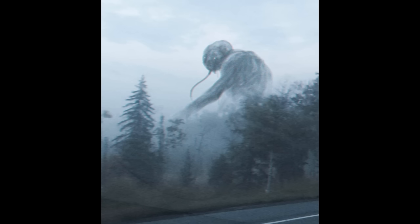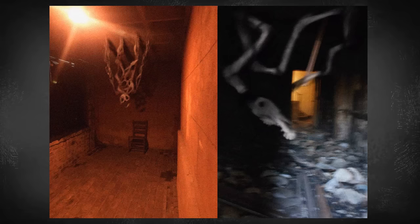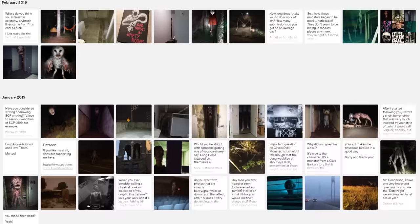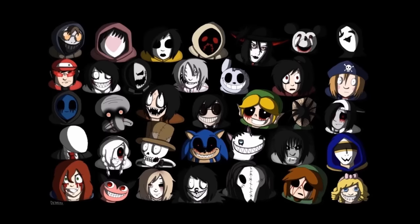I really respect Trevor Henderson's artwork, and I realize that some of these are mostly just to show off cool-looking creatures. Hopefully this whole Siren Head thing will make some of these other creatures more prominent, and introduce a lot more people to his work. But be warned with this whole phenomenon. Be prepared to see a lot of terrible creepypastas and Tumblr girls wanting to fuck this thing.